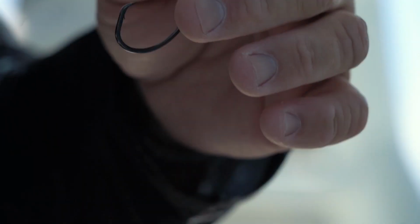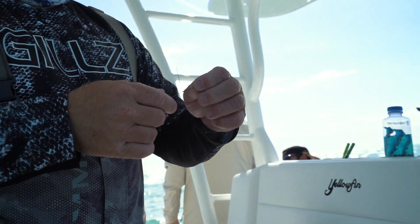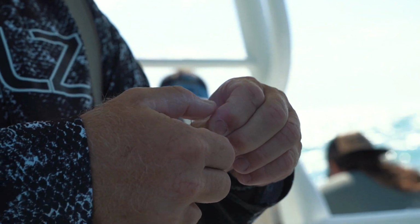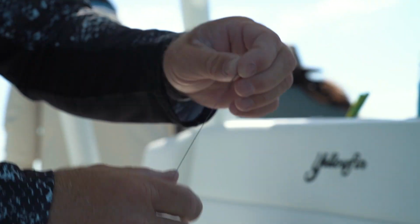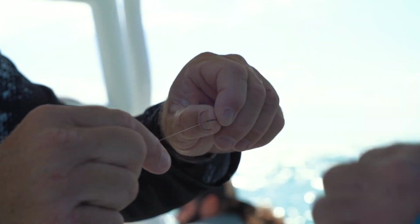This is the most important part, so you don't slice your hand. The way to get rid of this tag end is to bend it on each other, one side to the other, and it's just going to come right off. Now feel that. You're not going to cut your hands. That's very important. That's the haywire twist.